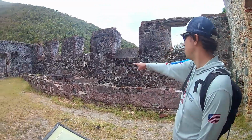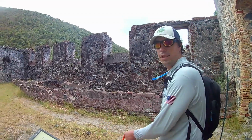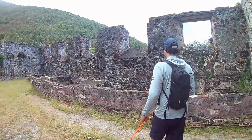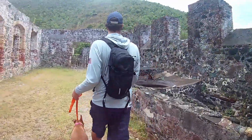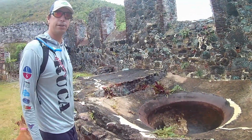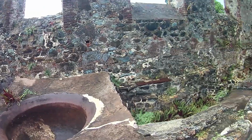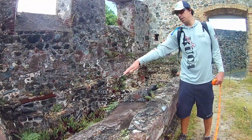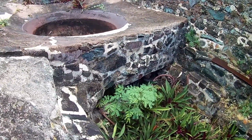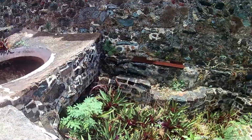So as you can see, this is where the boiling kettles used to be, and they would ladle from one to the next to the next. And if you come this way, it's kind of cool. You can see the remains of what used to be a giant iron kettle right here. So this must have been one of the main boiling kettles. And behind us here, underneath the kettle, if you look down this way, there used to be, I'm guessing, a place where they stuck wood to make a fire. Would have been a really hot, smoky place to work.